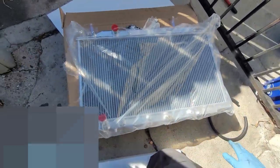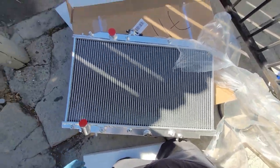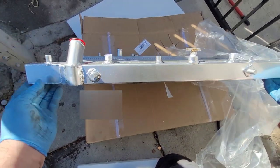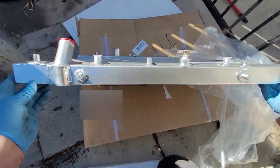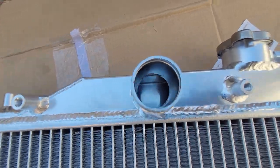I was very impressed with the high quality all aluminum radiator from eBay. At this price point, it exceeded my expectations. Beautiful. Wow. Inspecting it.